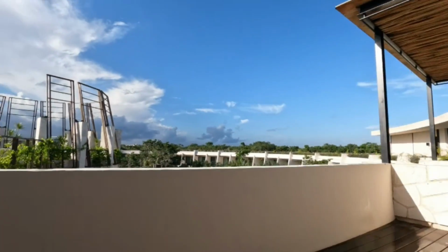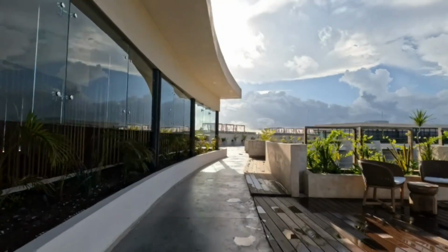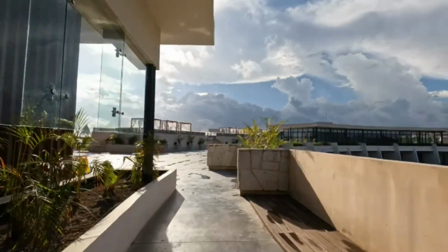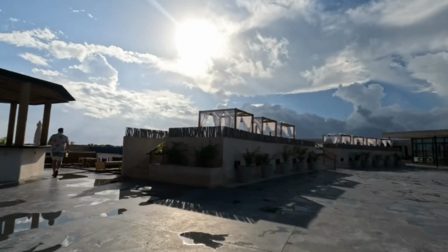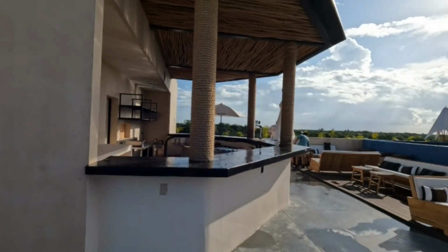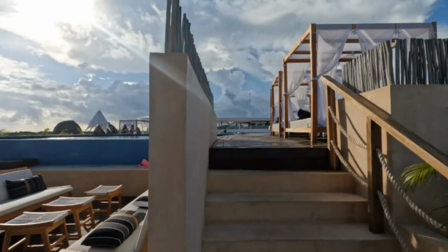Coming out of the preferred club, we're going to head to the left, so basically back towards the top of the stairs, and this is where we're going to find the preferred club rooftop pool. So this is exclusive access for those who are booked in preferred club rooms, and you have your own bar and little lounge area right here outside of the bar. But the big thing is these really cool beds. They're available first come, first serve.